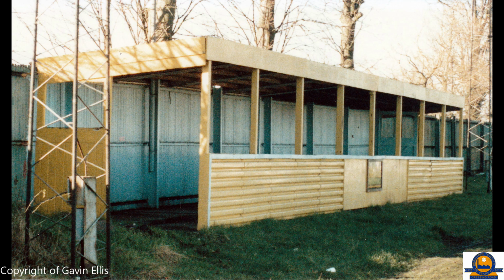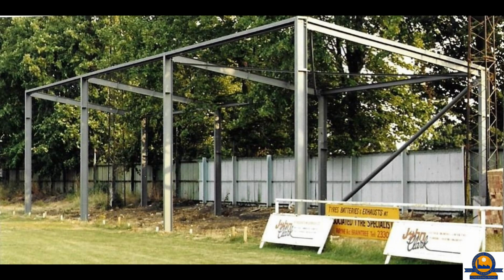With the club experiencing great success in the 1980s, attempts were made to gain promotion to the Southern League. Plans were drawn up for the new seated stand that would be needed to tick the right ground grading boxes. The club were unsuccessful 7 seasons running because work had not started on the stand. Work finally started in the summer of 1989. The new stand cost £27,000.